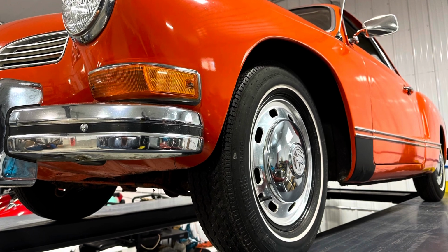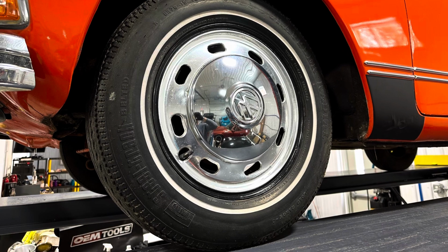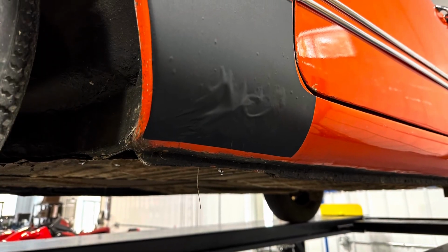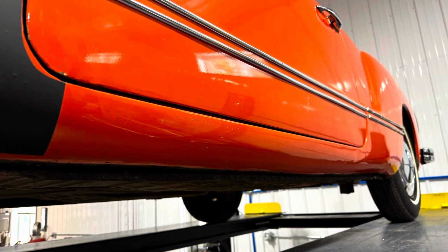A lot of the trim and hardware is in great condition. The tires are older. They show fine, but you know, obviously to be roadworthy, we would recommend replacing those at some point.